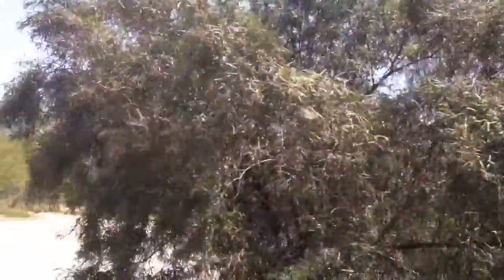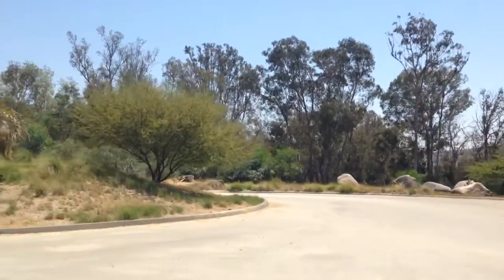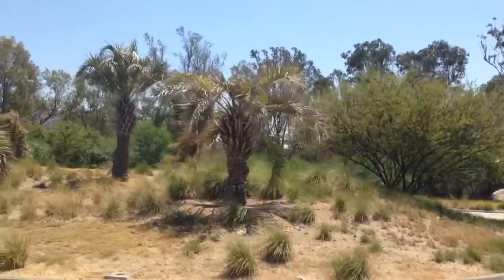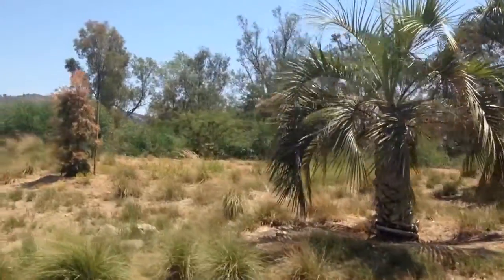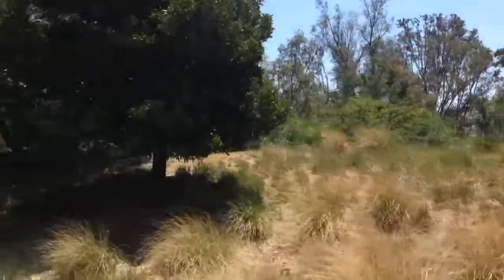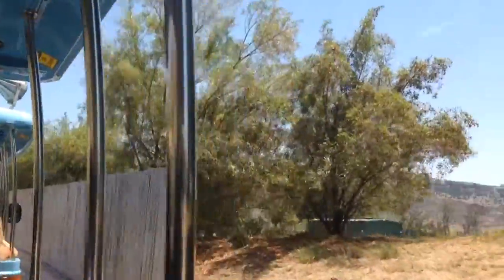On the left-hand side, you're getting a nice preview of those large open habitats that we'll be visiting today, home to a variety of different species of gazelle, antelope, rhinos, giraffes, and birds. So including the large white birds that are along the shore, a couple more hanging out on the island, a couple more that are swimming around the water looking for some fish. There are 2 species of pelican out here that are native to Africa.